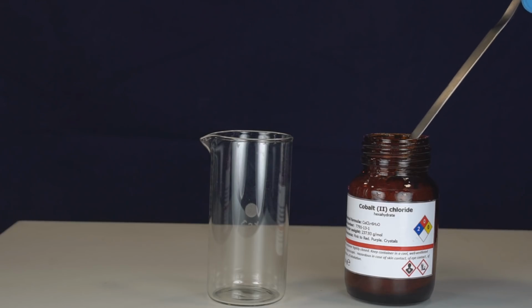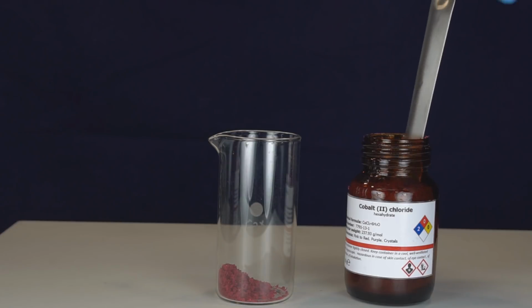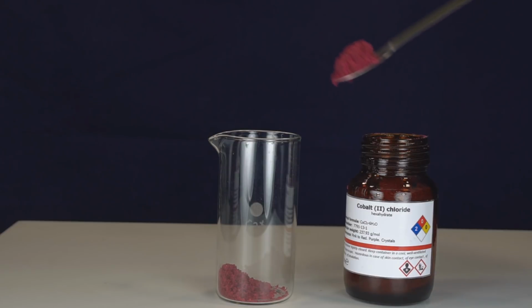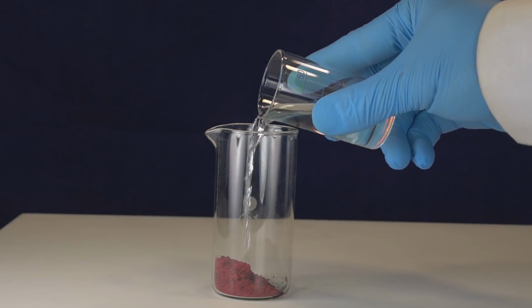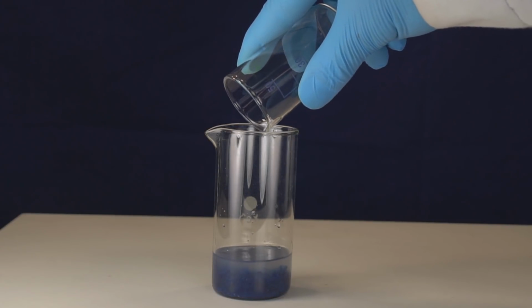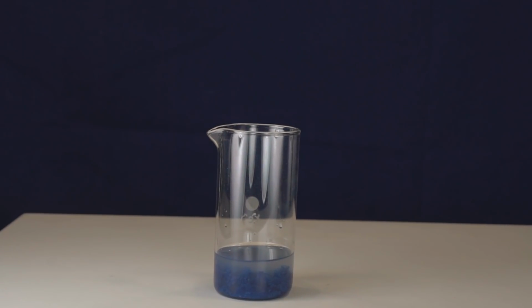Thionyl chloride can be used to dehydrate salts. A good example is the reaction with cobalt chloride hexahydrate. During the dehydration, the color of cobalt chloride varies from rose red to violet. This reaction is accompanied by a marked decrease in temperature.